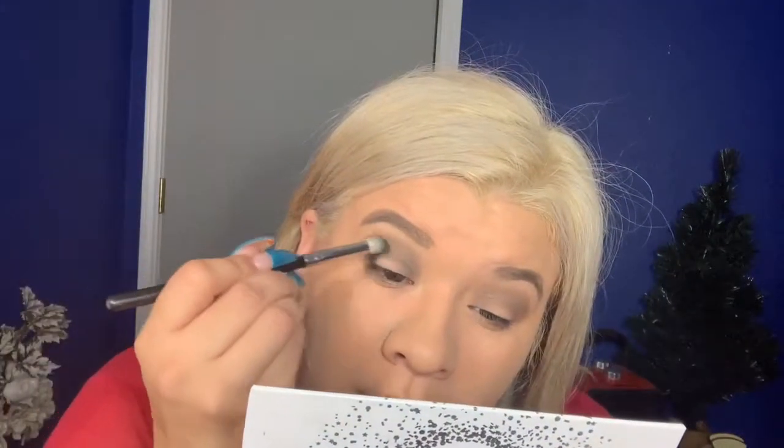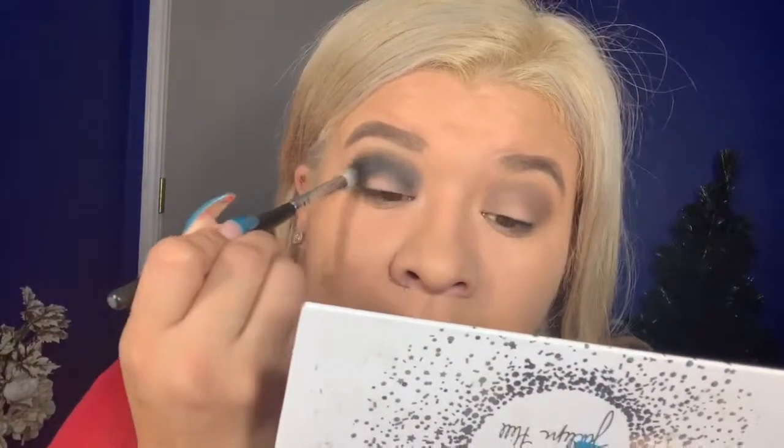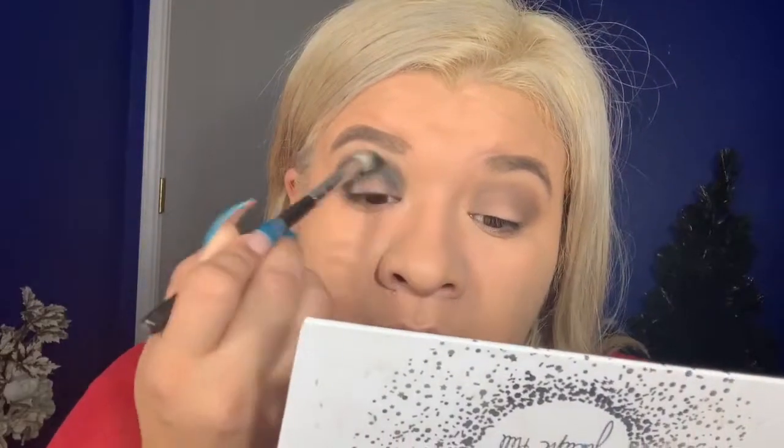Now I'm gonna go in with Temptress, which is this dark black, and I'm gonna go ahead and use that black. It's dark, so I haven't used it this way that I'm using it right now. So we're gonna go in dark today. Yes, we are. I like this black because some blacks, when you put them on, change to a dark green, or they change to brown or blue, and this one's really dark. So I really like the way this is looking with the other shade that I have.